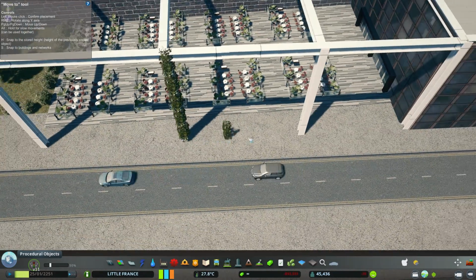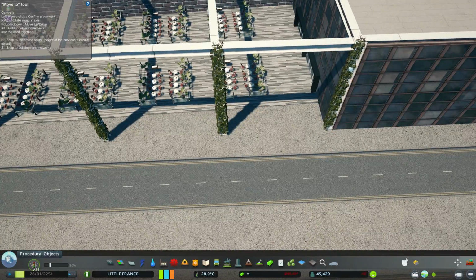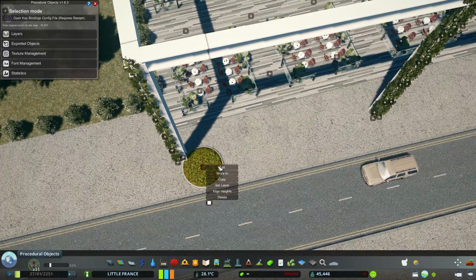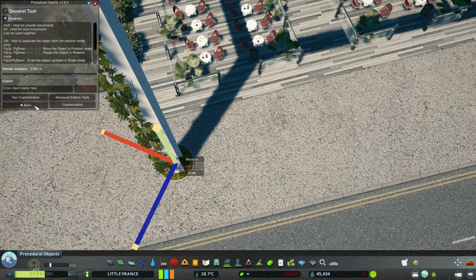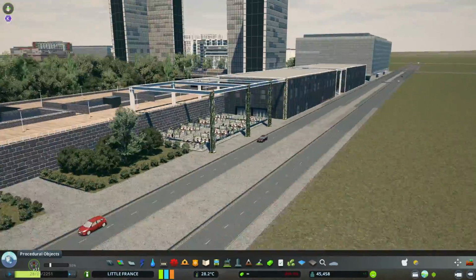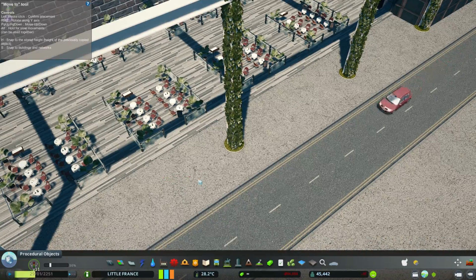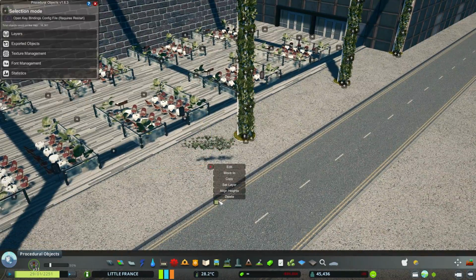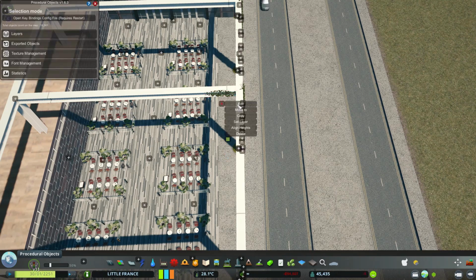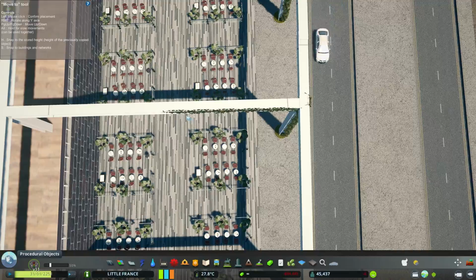And I said, why not add some ivies on these metal beams? Because they actually do look pretty sweet, and they will give it a more proper and realistic look. There are lots of places where you can see ivy hanging on the walls, on the ceiling, on metal beams, wooden beams, or whatever. Pretty cool. Of course, procedural objects will do the entire job for you. Always.